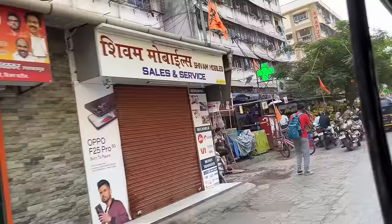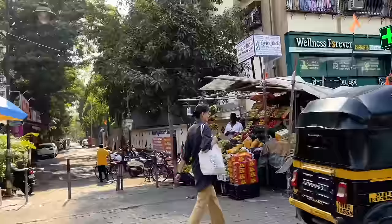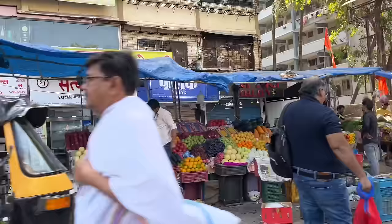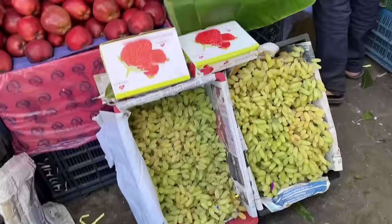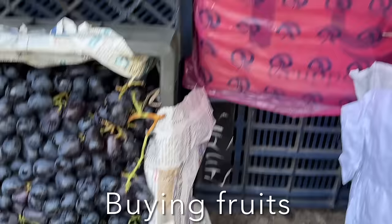Okay. Going to the market. Every week I buy a full week of stock: fish and crab and prawns. And sometimes I tell the rickshaw guy, just stop here only. I like to walk. I like to look at the fruits and vegetables. I'm going to buy some fruits like papaya, apple, blueberry, grapes. So fresh. Look at the fruits.